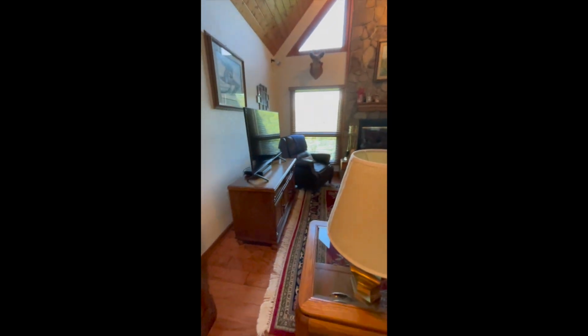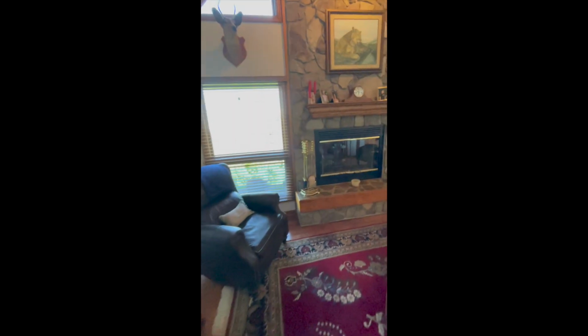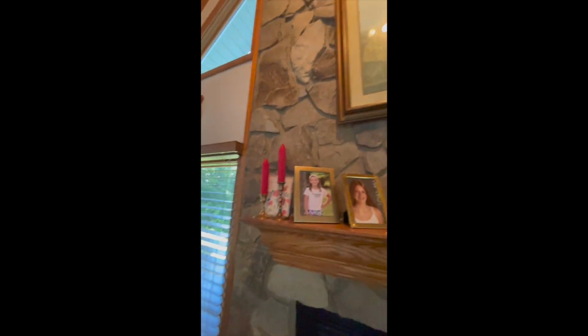Living room here, nice wood floors. Gas fireplace, looks like. Yep. Big rock, nice features. Look at the size of these air vents. You won't have any problems there.